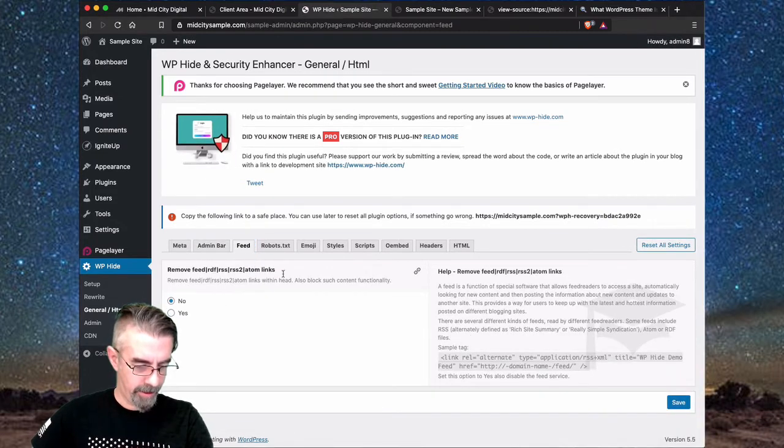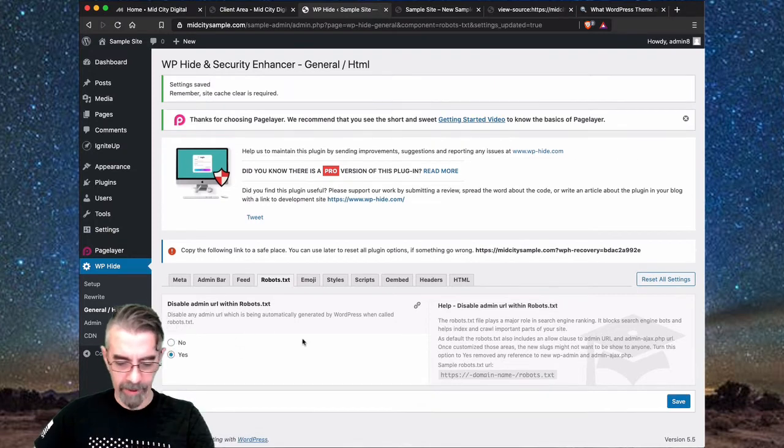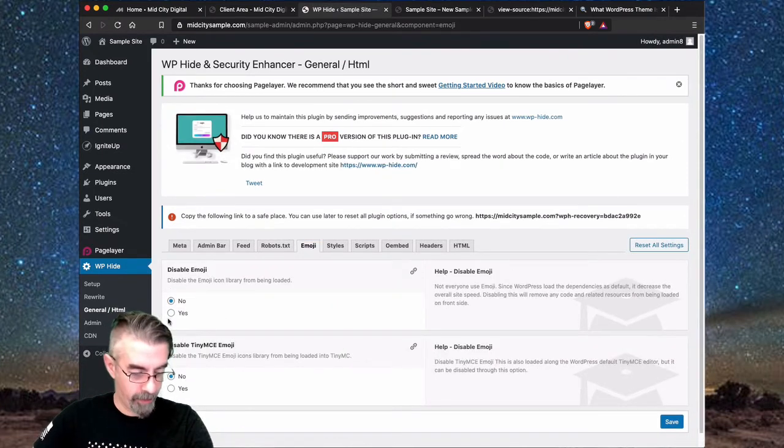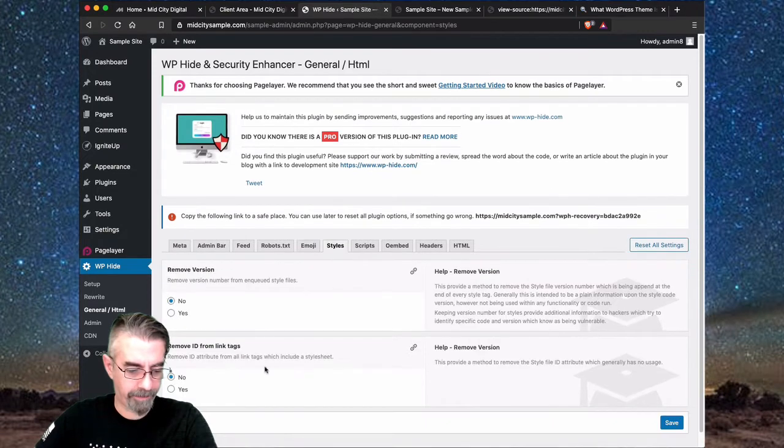Feed. That doesn't really matter. Robots. Disable admin URL within robots.txt. That's a good idea. This is another way people can find little paths into your website. Emoji. Here's another one. Disable emoji. This reference doesn't need to be anywhere in your code. That's just stupid. That's just dumb. You can leave it here in the TinyMCE editor or whatever. That's fine. Save. Let's go under styles.